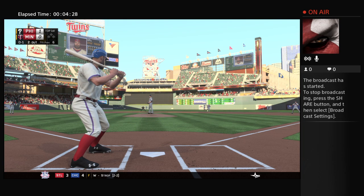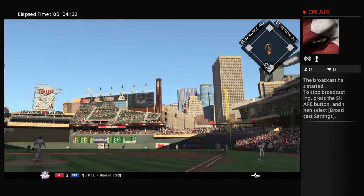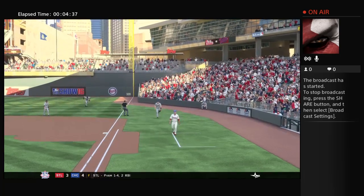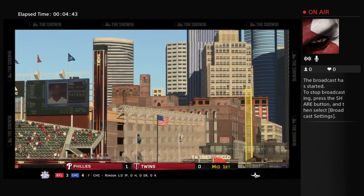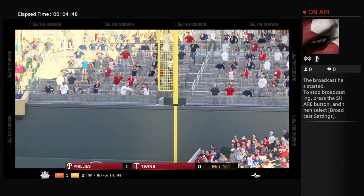Gibson gets the sign. Here it is on 0-1. Swing, and he pops him up over toward foul territory. And Mauer will look up and put it away, and that ends the inning. But the Phillies strike first on this solo home run. Home half of the first coming up at Target Field, and Philadelphia is off to an early 1-0 lead.